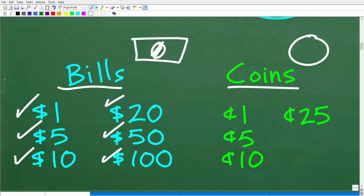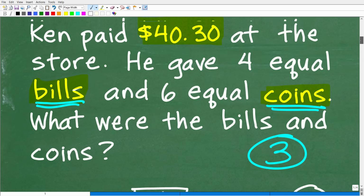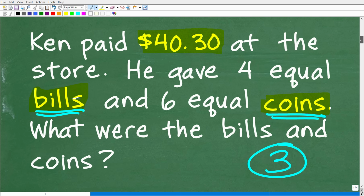Well, a coin obviously is a round thing with silver or whatever the case is, nickel. Now, coins in the United States can be 1 cent, which of course would be a penny. And then we have 5 cents, which is a nickel. Then we have a dime, which is of course 10 cents. And then 25 cents is a quarter. So these are pretty much the options that we have, or Ken has, to pay this $40.30.